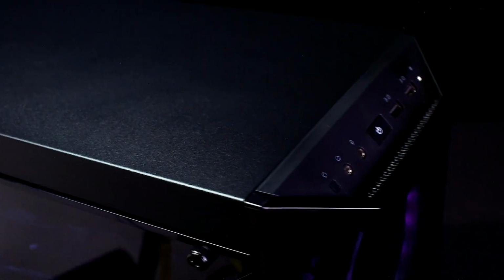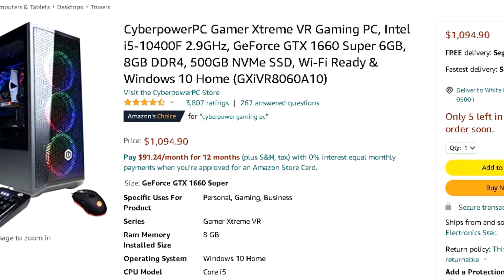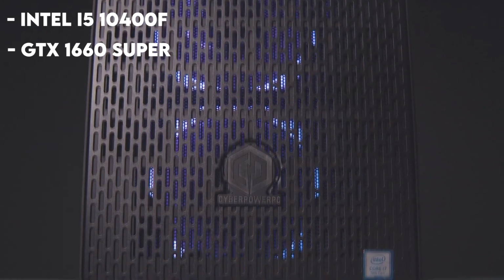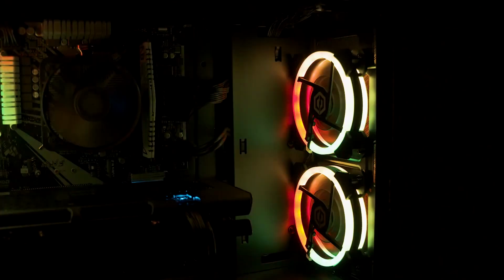This next PC is the most expensive PC on the list, and this one is not number one because of the price. I think the number one is a better deal in terms of price performance. This gaming PC is from Cyberpower and has the i5-10400F and the GTX 1660 Super. It's a great PC for 1080p gaming, and I think there's not a single game that you can't run at 1080p at around 60 or more FPS on average. The only downside are the 8 gigs of RAM, but you can upgrade it later on.